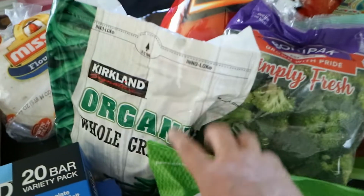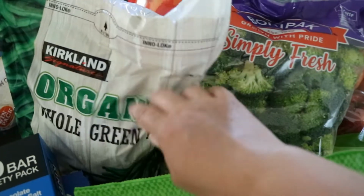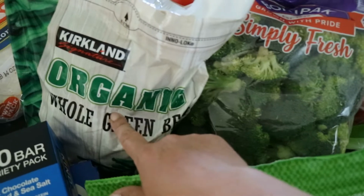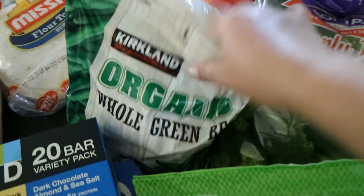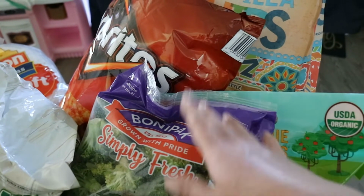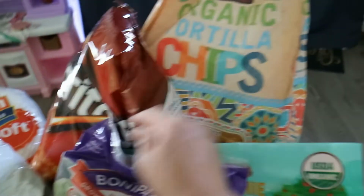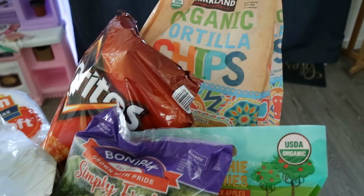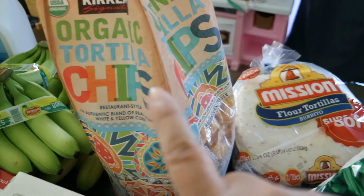I also bought green beans this time around. This is like the one vegetable that my kids will mostly eat. So I grabbed those. We got Doritos because if you've seen any of our grocery hauls, Doritos are a staple for us. I got 2 things of tortilla chips. This time they have the organic ones. Last time they didn't. So there are 2 on the table here.